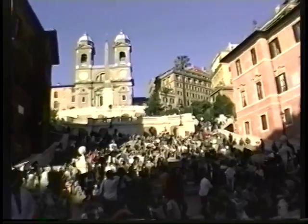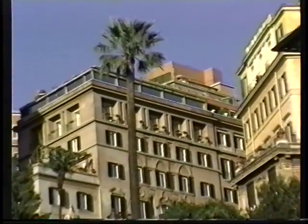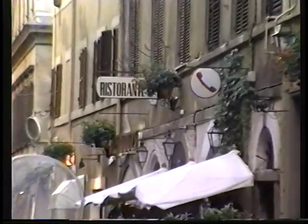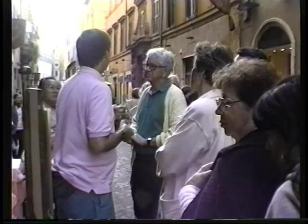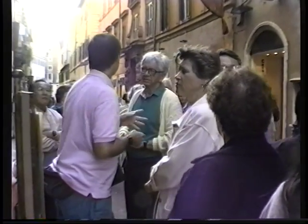Hotel Hassler, and that's a very expensive hotel with a very expensive restaurant up on the top. You can see the picture windows. Wonderful foods and a wonderful price tag to go with it too. That's a great spot. It's called Restaurant 34. Or even a little sandwich shop, you know, if that's all you want. Those are fine too. So those are my restaurant recommendations.